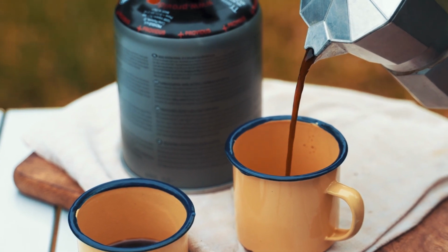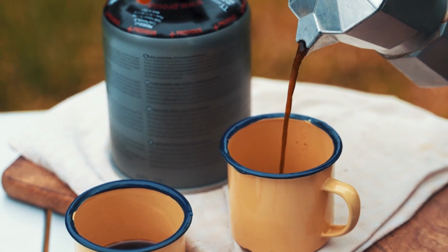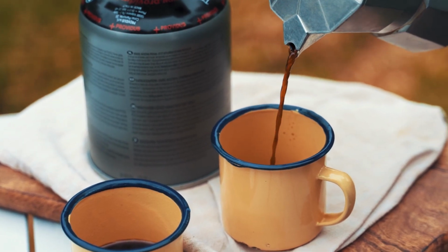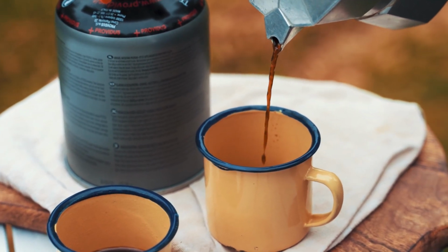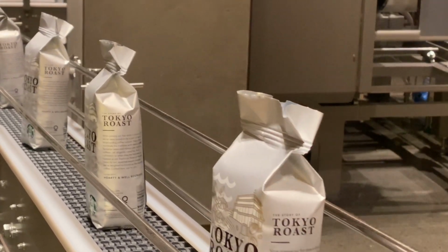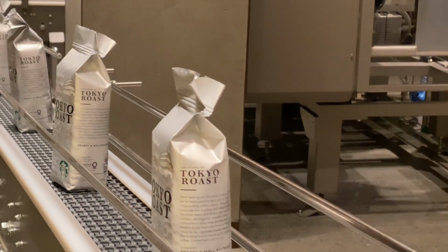Robusta beans have a stronger, more bitter taste compared to Arabica. They often have earthy, woody, and sometimes slightly nutty or smoky notes. Robusta coffee tends to be less acidic and smoother, but with a more pronounced bitterness.